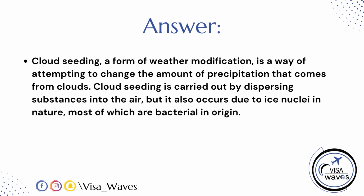Cloud seeding, a form of weather modification, is a way of attempting to change the amount of precipitation that comes from clouds. Cloud seeding is carried out by dispersing substances into the air, but it also occurs due to ice nuclei in nature, most of which are bacterial in origin.